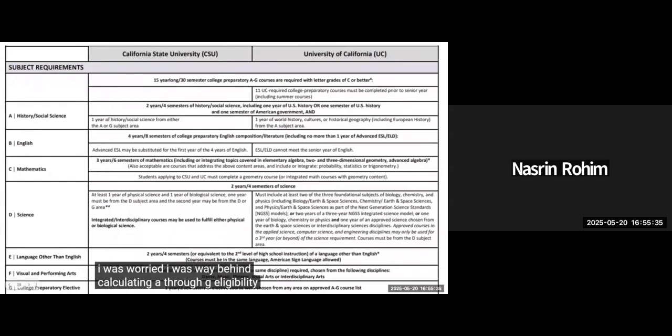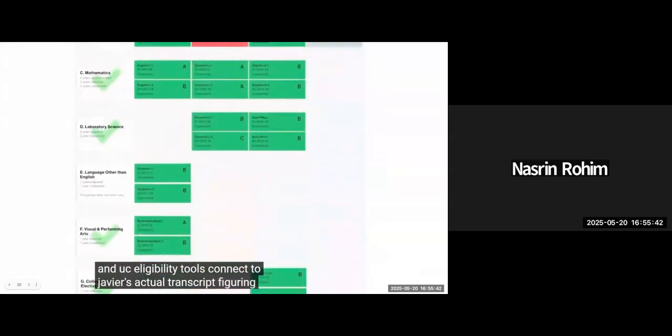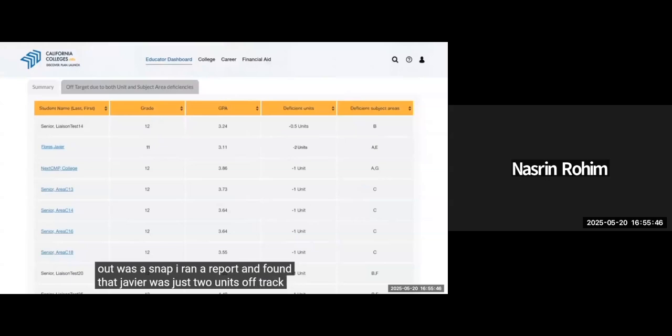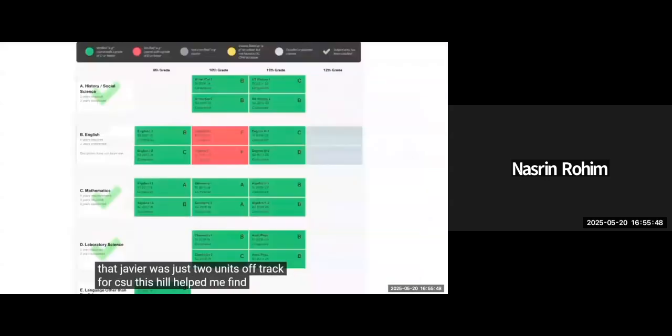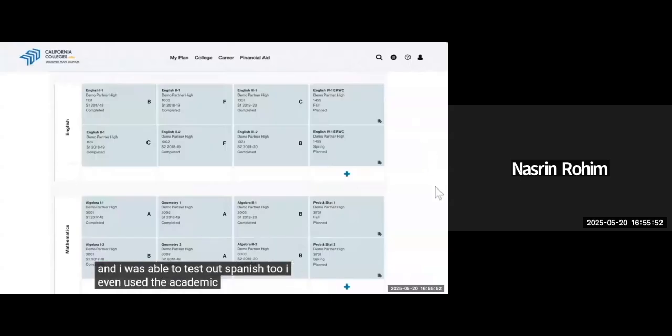Calculating A through G eligibility by hand is confusing, but because the CSU and UC eligibility tools connect to Javier's actual transcript, figuring it out was a snap. I ran a report and found that Javier was just 2 units off track for CSU. Ms. Hill helped me find a summer English course to get caught up, and I was able to test out of Spanish too. I even used the academic planner to plot out all my senior year courses and make sure I stayed on target.